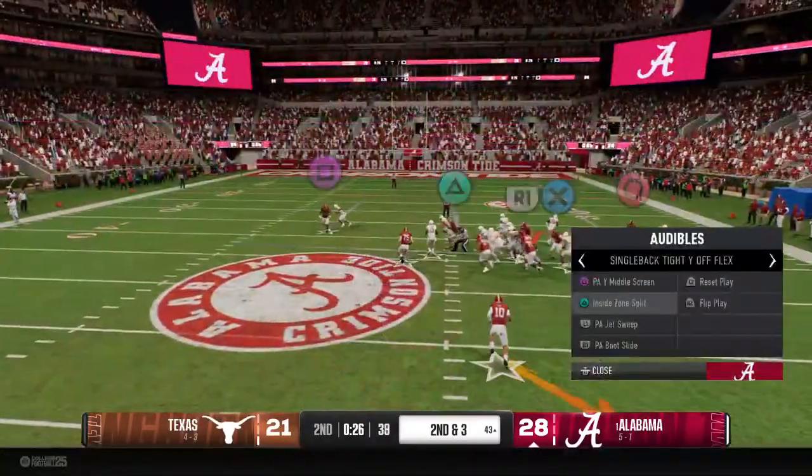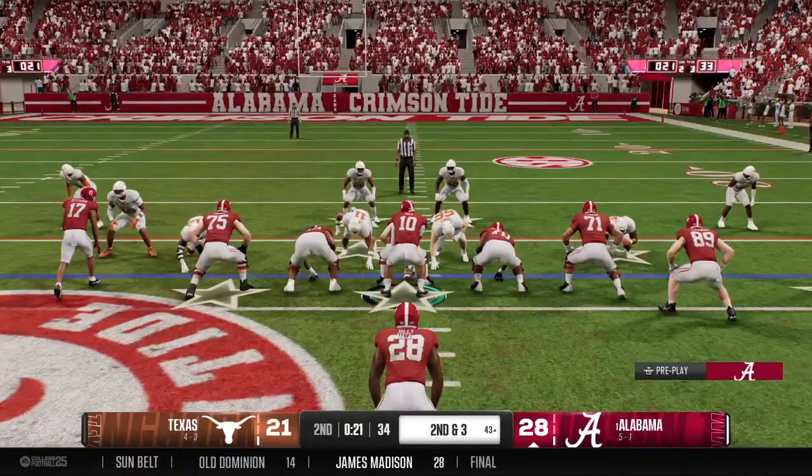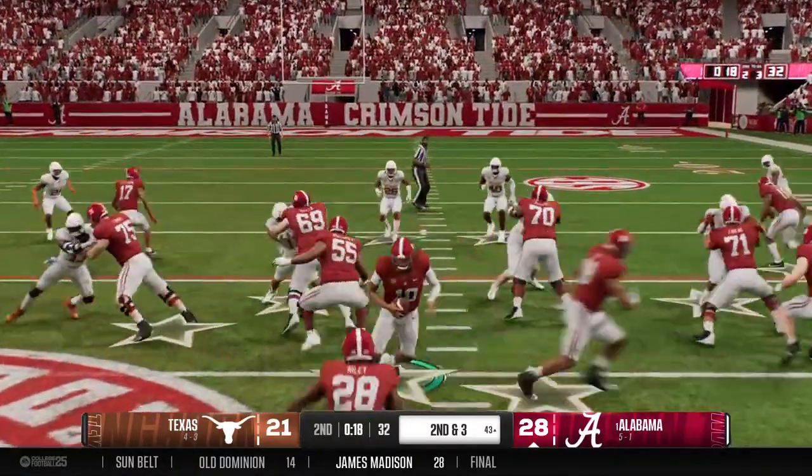He's got 99 yards rushing. He continues to impress as he leads the nation in rushing. He's looking to throw.